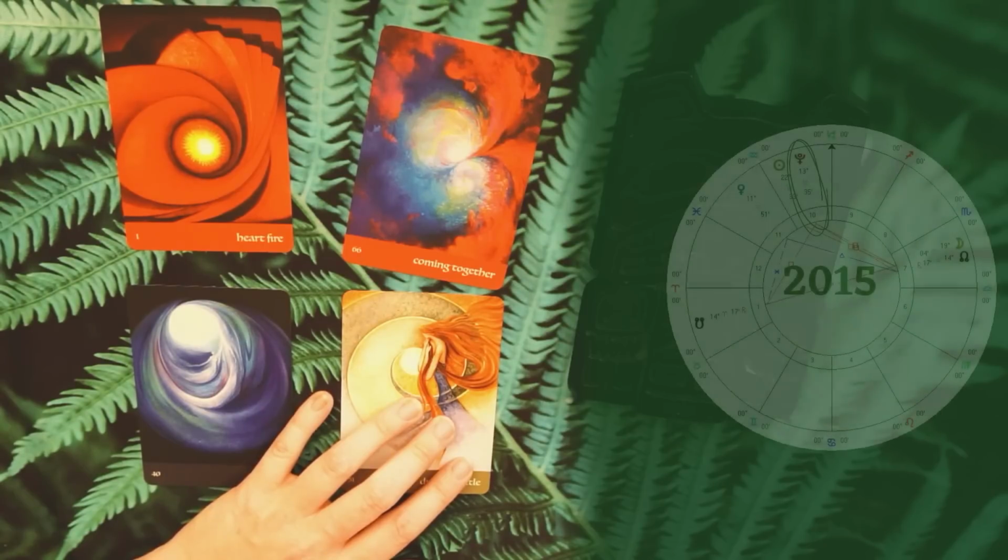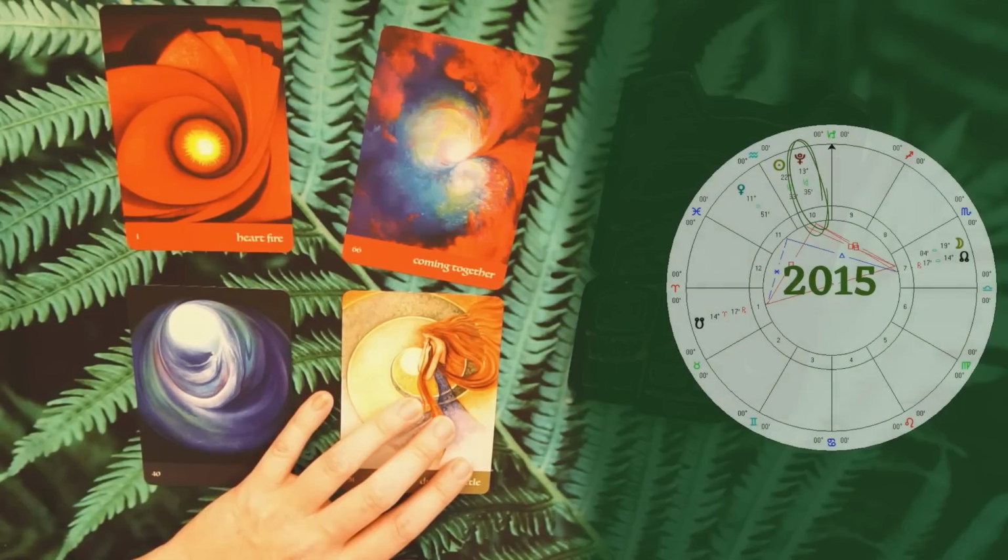So it's a pretty strong T-square. And again, I want to get into this in a dedicated video for Pluto squaring the nodes, but the specific date on which this happens is August 3rd.